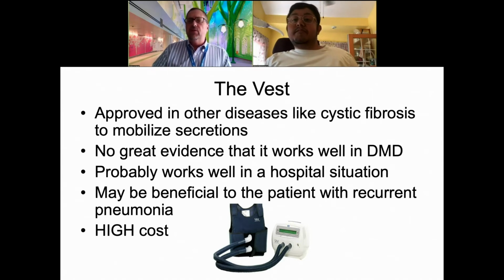And Varun, I don't remember if you have a vest at home or not. No, I just use the cough assist and I have a BiPAP machine. Yeah, and a lot of times, go ahead. Yeah, we haven't used the vest. Yeah, a lot of times we'll use this in the hospital when someone has a pneumonia, or if I have a patient who has recurrent pneumonia, sometimes this helps, but you have to remember the vest just shakes things loose, and if you can't cough it out, then it's still down there. So next slide.